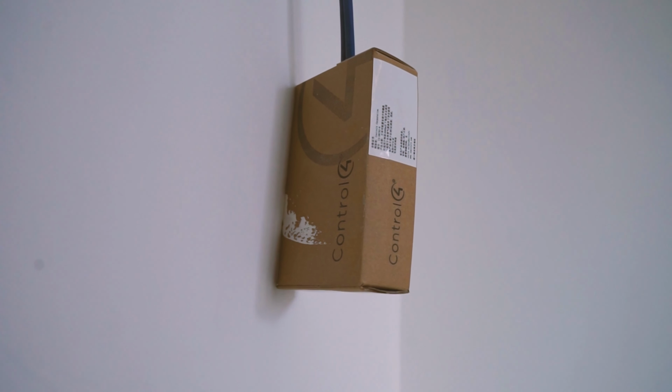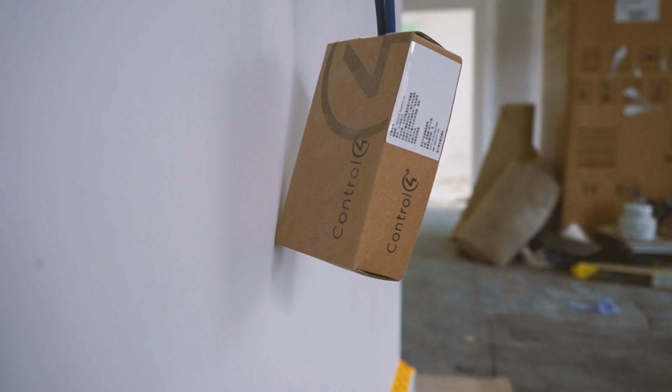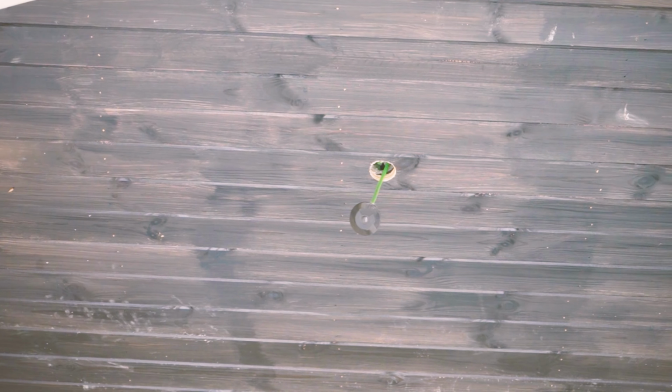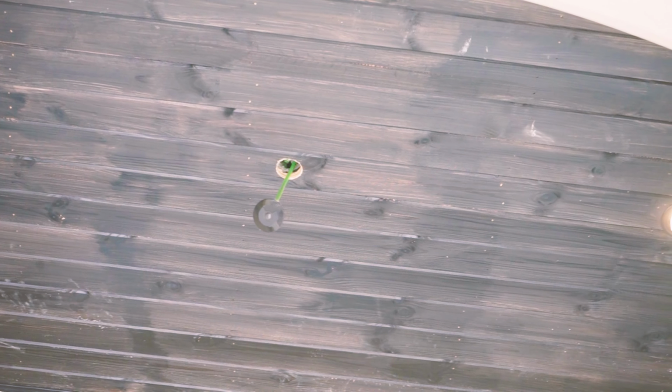So we've installed these Faradite sensors in these homes to integrate with Control 4 because they work so seamlessly with them, and the integration is very easy for our engineers to install on site, and there are lots of different configurations we can do to set these up, from controlling lights to ventilation and so on. Triggering music as well when you walk into rooms. There's so many different ways we can configure these sensors to control different aspects of the home.